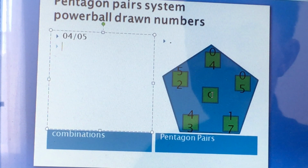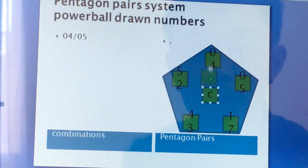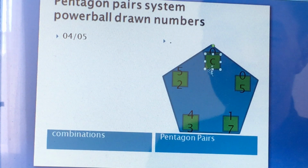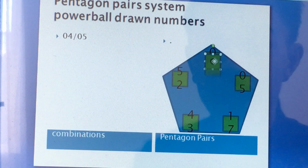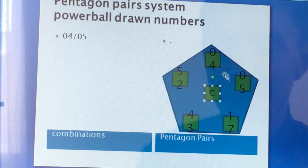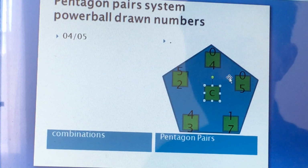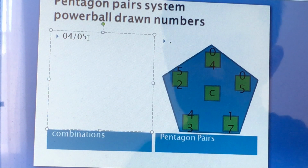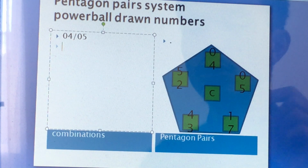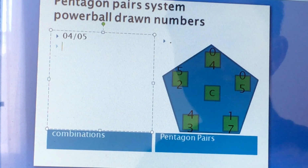The code is isolated. Or you can move the code to here, or you can move the code to the center. When you move the code here, the code is paired with these 5 numbers instead. I'm not going to move the code in there. I'm going to just put it in the center, so the code is not paired. If you move it to the outer pentagon, then you pair it with the numbers. For instance, last night's Mega Man is 61. You can choose to put 61 in the middle, or you can pair it with your other 4 numbers.